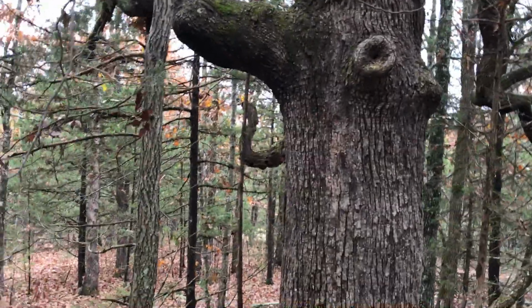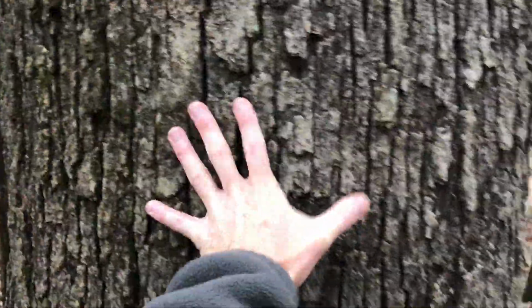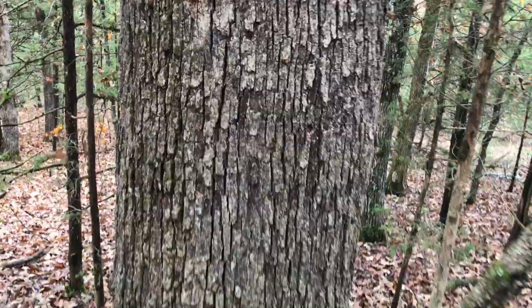Wow, that's an unusually large oak tree. I don't know why they didn't cut that. I'm sure they had a reason, but that's over 30 inches across.